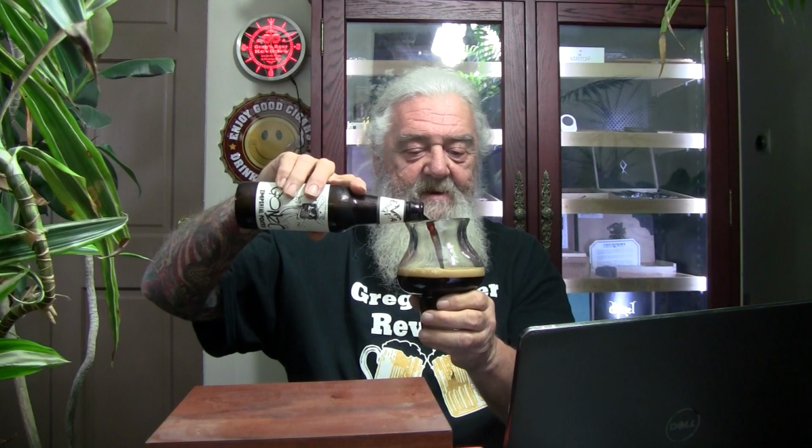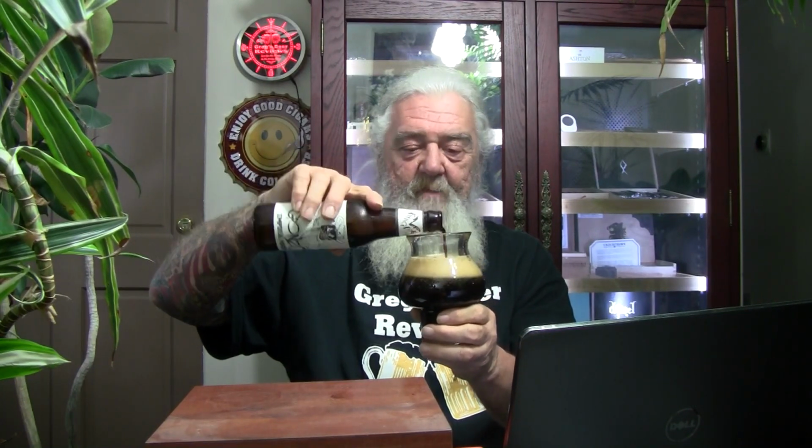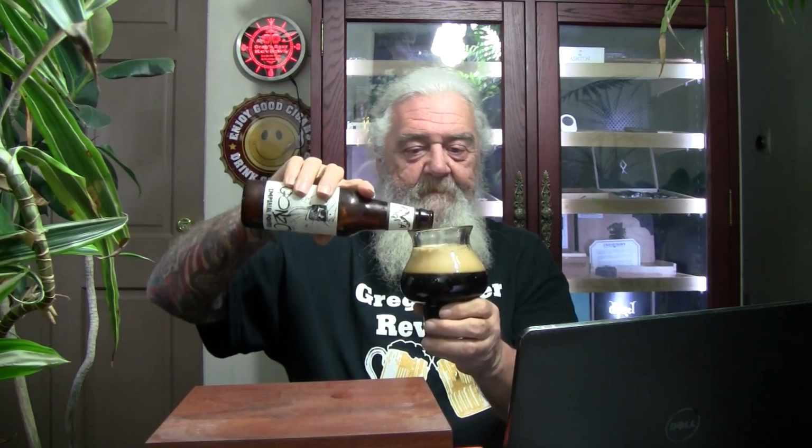So it is what it is. Let's get it open and get it into the glass. Nice little hiss, a little bit of smoke. Here we go. 10%er, we're going to go down the middle here unless it starts producing a monster head. It seems to be decently carbonated, but not overly carbonated. Little swirl, swirl. That increased the head factor quite a bit, but we're going to get it all in there on the initial pour here.